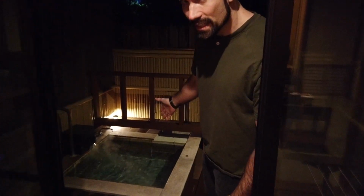And the water that's going in there is natural hot spring water. So if you get close enough and you smell it, it'll smell like sulfur. And if I stand up and I look out here, I can see the mountains. It's absolutely gorgeous. It's perfect. It's fantastic. It's what you want.